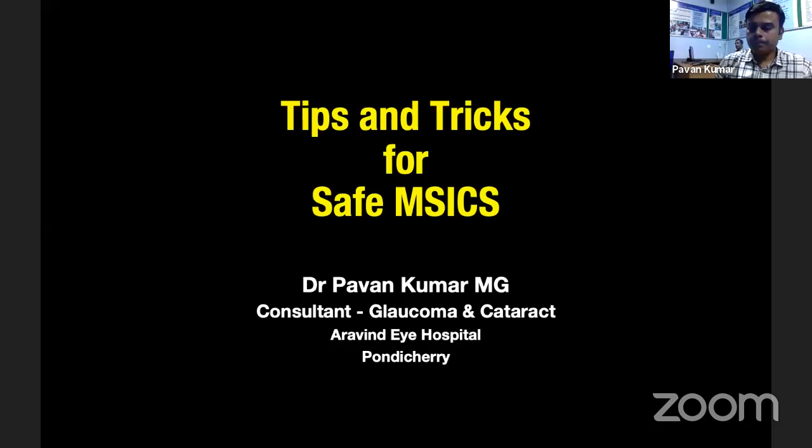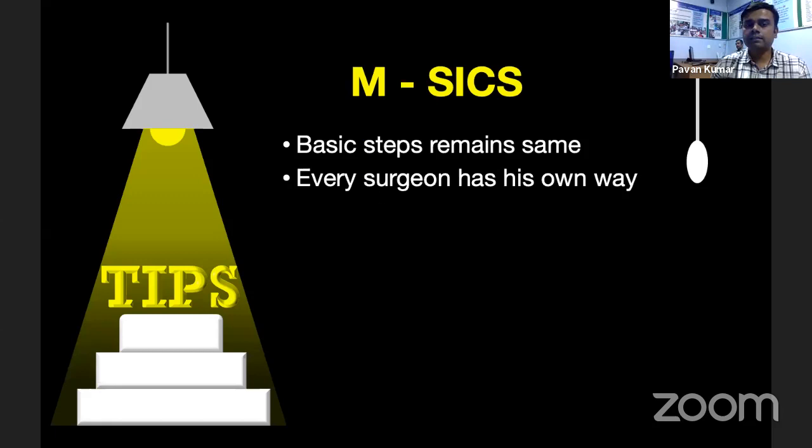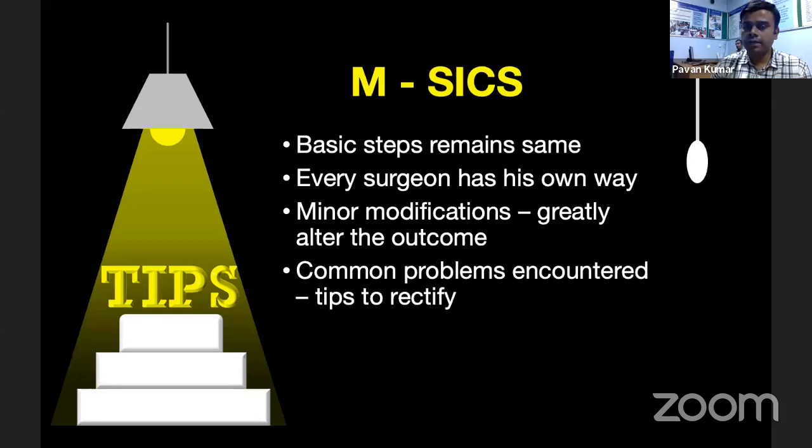So why do we need these small tips and tricks? Even though the basic steps remain the same, it includes the same tunneling, then capsulorhexis, nucleus extraction, IOL implantation, but still, every surgeon has 1,000 ways of doing the same surgery. These minor modifications can greatly alter the outcome of the surgery. I'm going to talk about a few common problems which I usually encounter with beginners when I'm training them. I'll try to give some tips to rectify them, and I also suggest some tricks to overcome them.